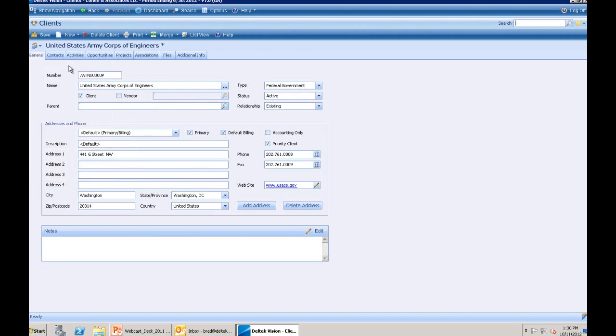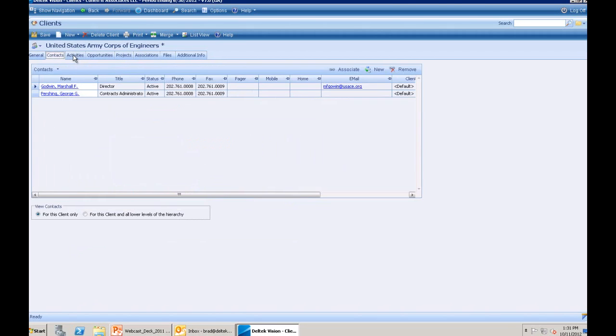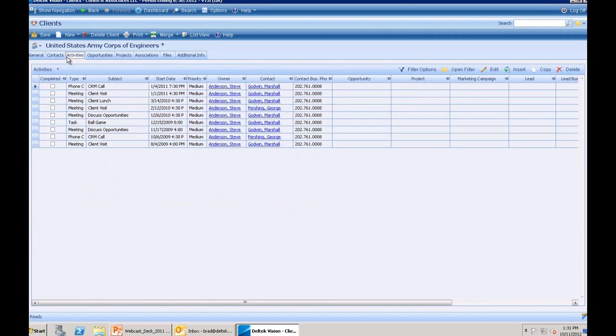So if I go ahead and navigate over to our U.S. Army Corps of Engineer client record, I can go ahead and go over to any of my grids here, and let's say activities, for instance, or contacts.